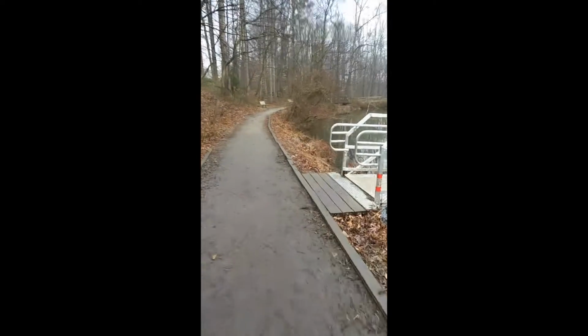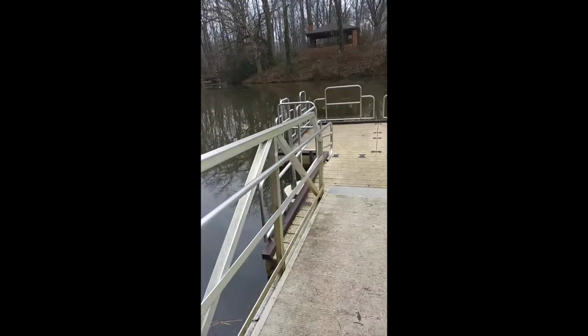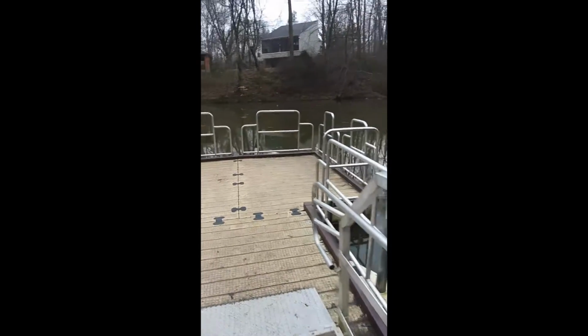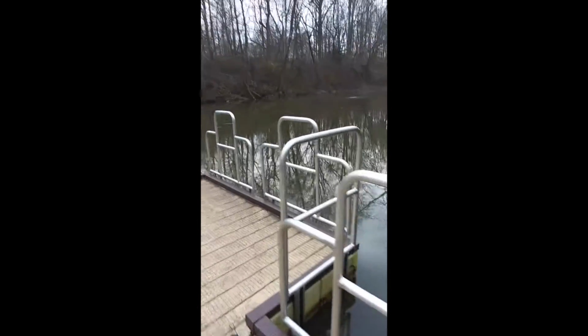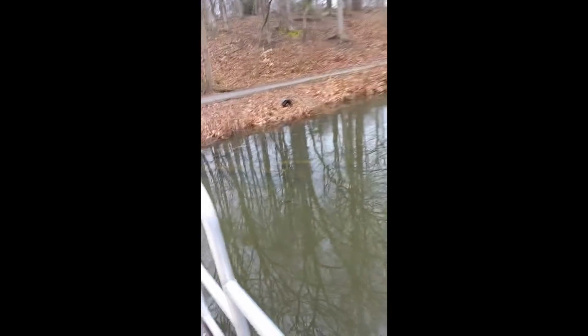And we'll stop here on this dock just for a moment because our turtle friends here at Hidden Pond are fairly friendly, and sometimes when they hear people walking on this dock, they come up to visit. So let's see if any of them swim up in the water around us. I think they're hiding right now because it is fairly gloomy outside.